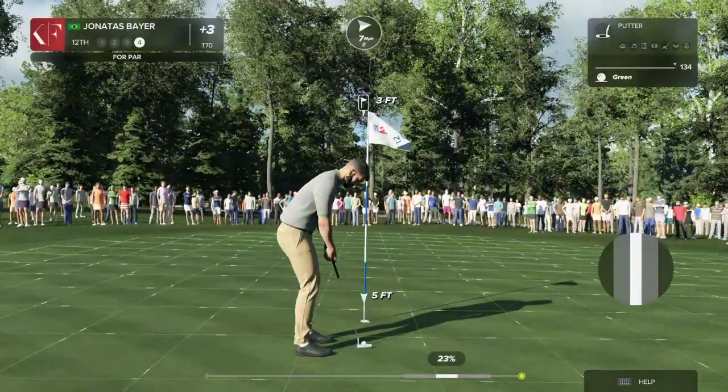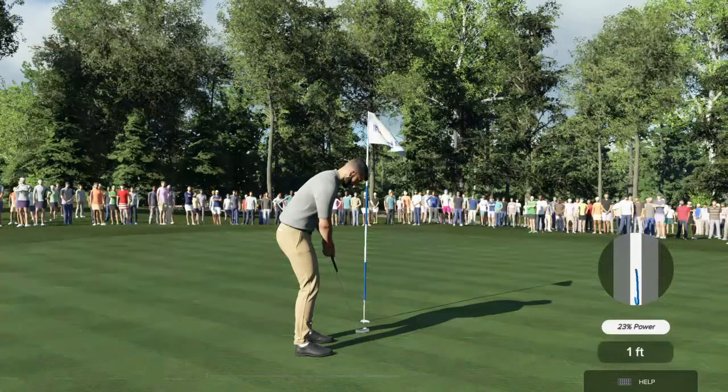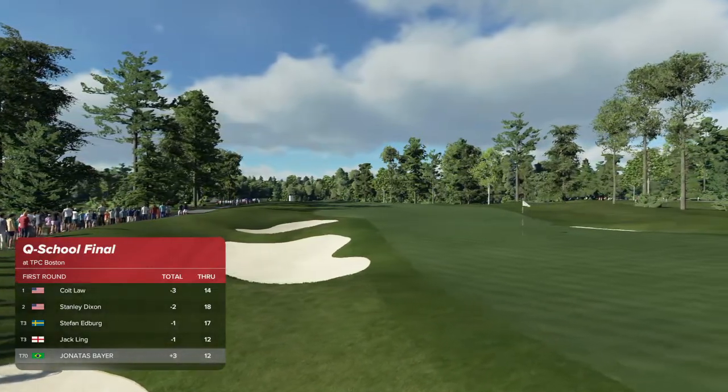Oh, what a shame. That would have been a nice one to hole. 3 feet to go here to the hole. In she goes. Let's head to the next. And staying right where they were in today's rankings after that.